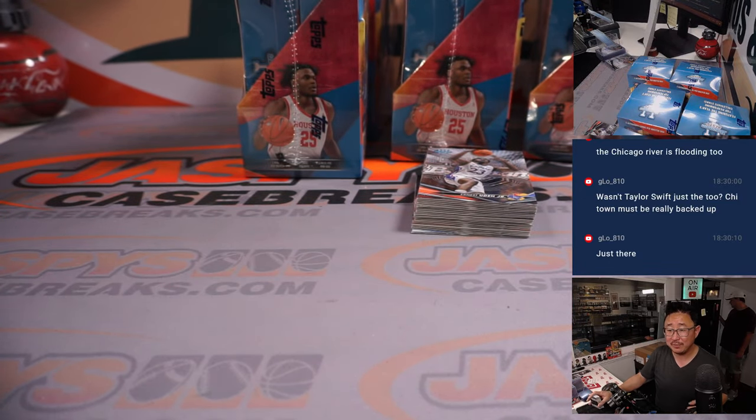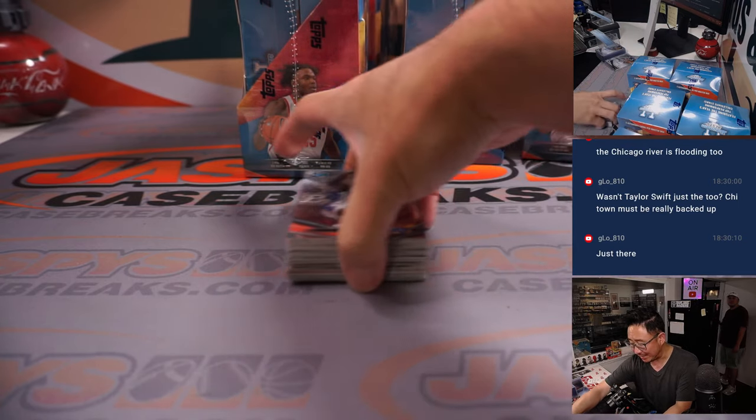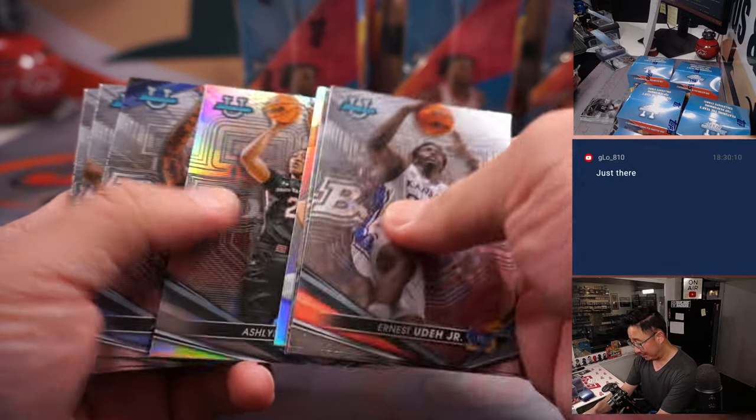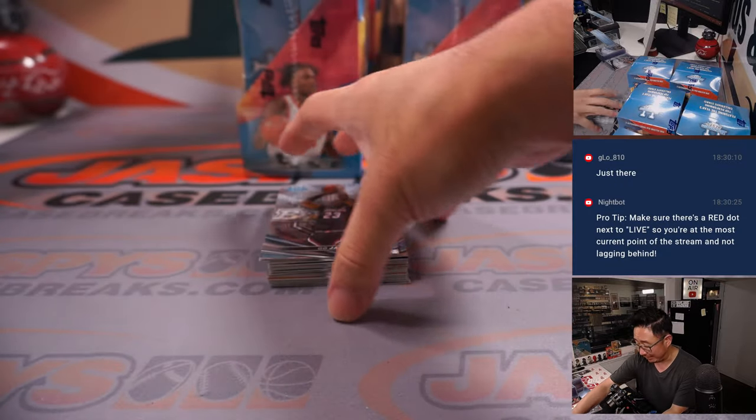Wasn't Taylor Swift in Chicago? Yeah, they delayed something. Was it a baseball game? Was it a Cubs game or a White Sox game or something like that? That they started a couple hours earlier just to alleviate potential traffic issues.